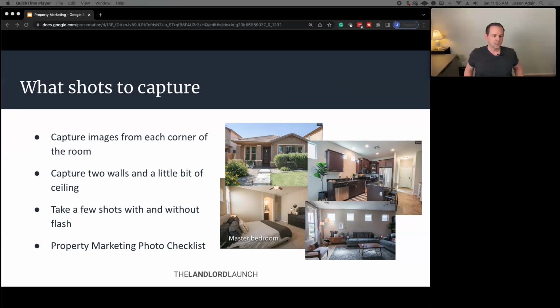But generally speaking, when I'm taking my own pictures, capture images from every corner of the room. We just talked about this. Try to get two walls in, a little bit of the ceiling, so you can get the most frame and depth, because if you just get a flat wall, it really takes away from the picture. So you're trying to get as much 3D visual in that picture as possible. So that's why I like two walls, a corner, a little bit of the ceiling whenever I can.